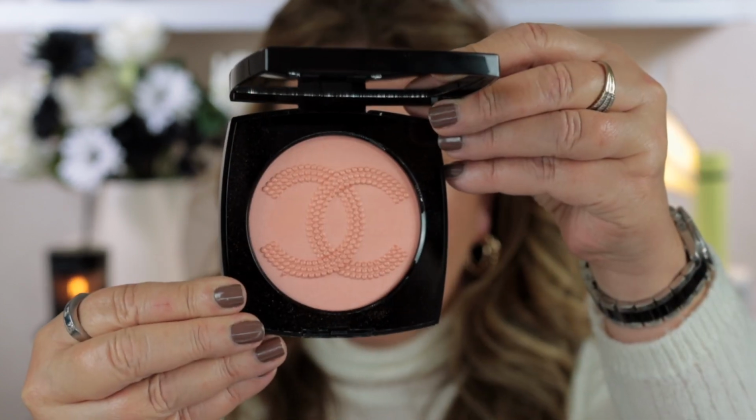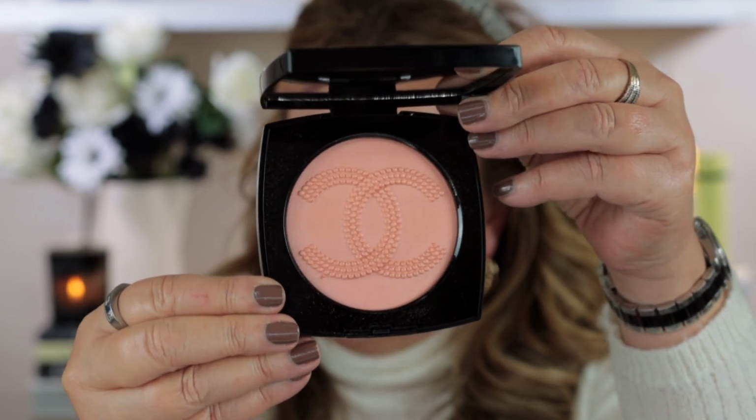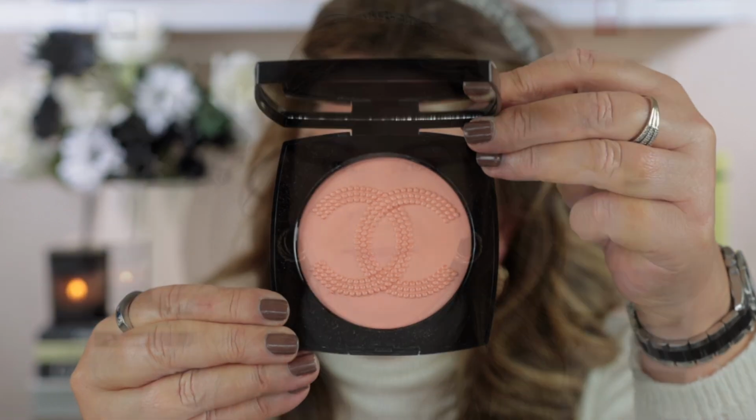And next is Precious Coral. So you've got the intertwined C's on there with the pearl design. This is a really beautiful shade. Now, I have tried both of these illuminating powders. I did that yesterday. I think both are really lovely, but each have a different formula, and it's quite interesting.